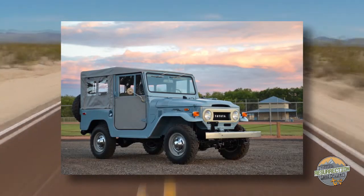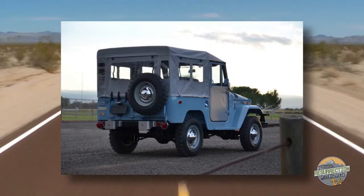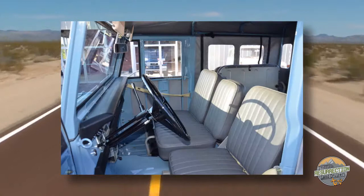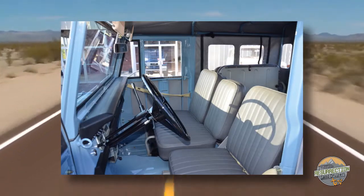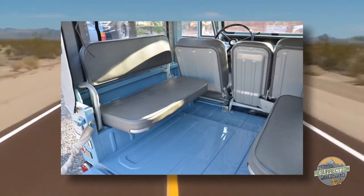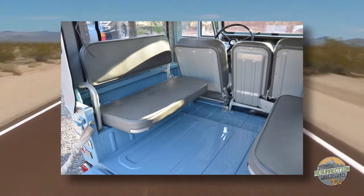Finally, we finished a Stage 3 restoration on a 1971 ultra-rare factory soft-top FJ40. This Horizon Blue California model FJ40 has already taken its place in the lineup at the Land Cruiser Heritage Museum in Salt Lake City, Utah.